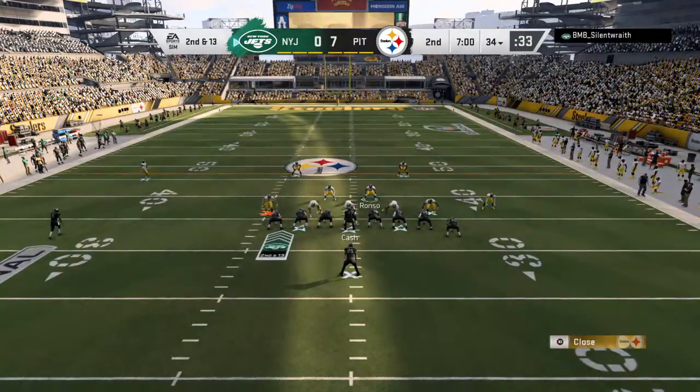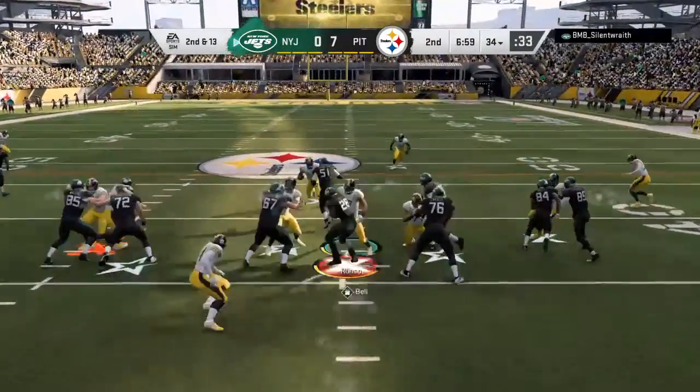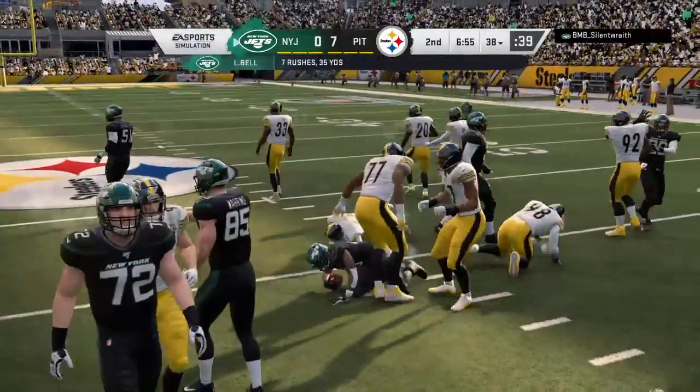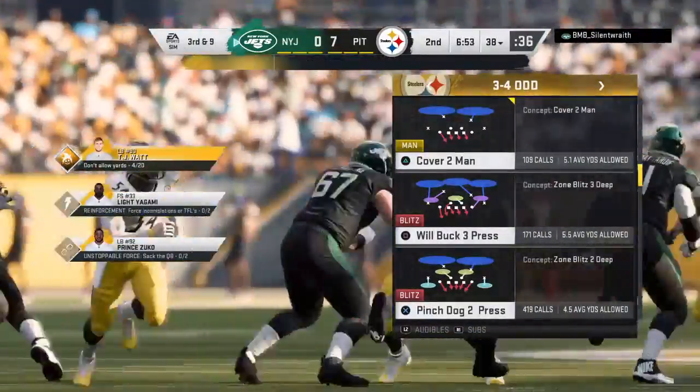They come up on 2nd and long, and the pass protection just has not been there this afternoon. He'll get about 4 as he's past the 35 to the 38-yard line.